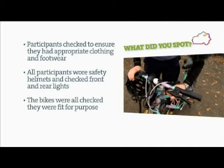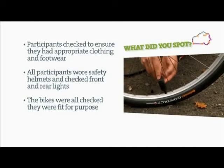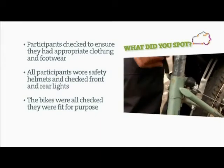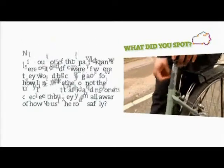Also, the bikes were all checked over to ensure they were fit for purpose. Participants checked tyre pressure, lights, bells and saddle heights. Additional actions that would have been picked up by a simple risk assessment.